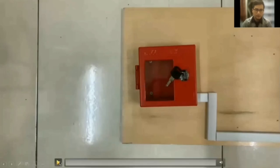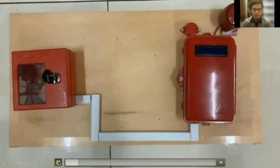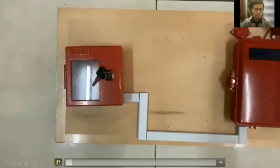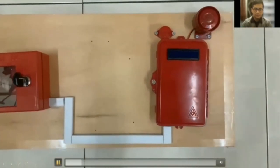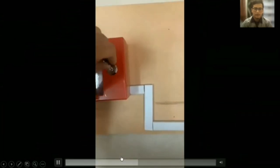I will show you the video of the simulation of how it works. So this is the assembly process. And then this is the simulation of how the limit switch works. You can see here the actuators of the limit switch. And then let's take a look at the demonstration.